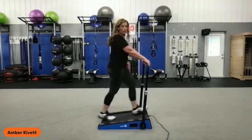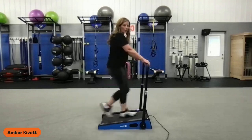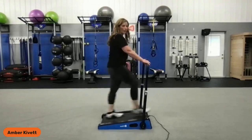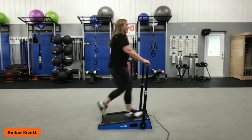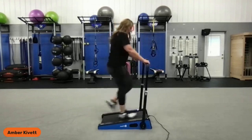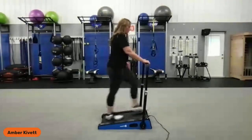Okay, I'm going to actually hold on until I get the pace right, because 3.0 is a very fast-paced walk, and I'm at the very back of the belt. So reaction timing is very challenging. But this handle is very stable. And again, I'm getting a great little workout walking. Can feel it in my low back. I can feel it in my knees, my feet, and ankles.